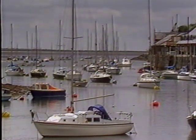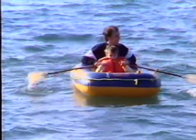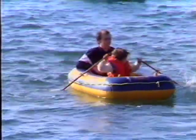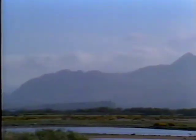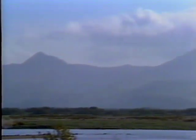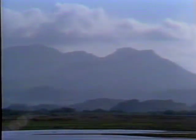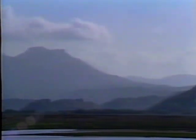No matter what the size the boat is, the water and the pace here are gentle and relaxed. The area appeals to landlubbers as well, and it's easy to understand why. From here, a wide panorama is seen behind the Glaslyn River. There are several beautiful and historic towns and villages not far from Porthmadog.